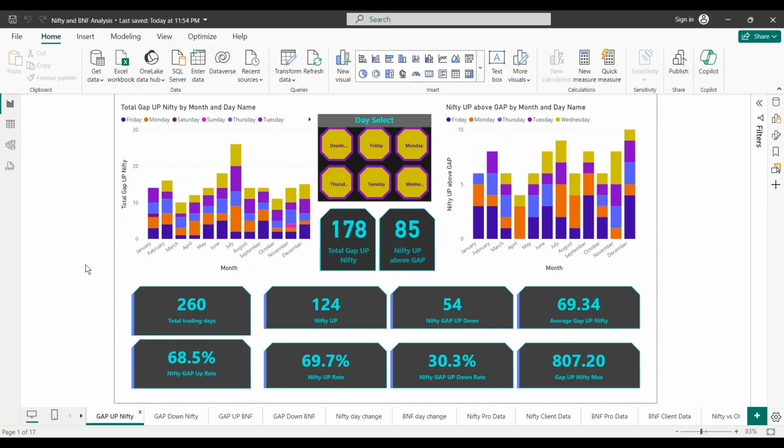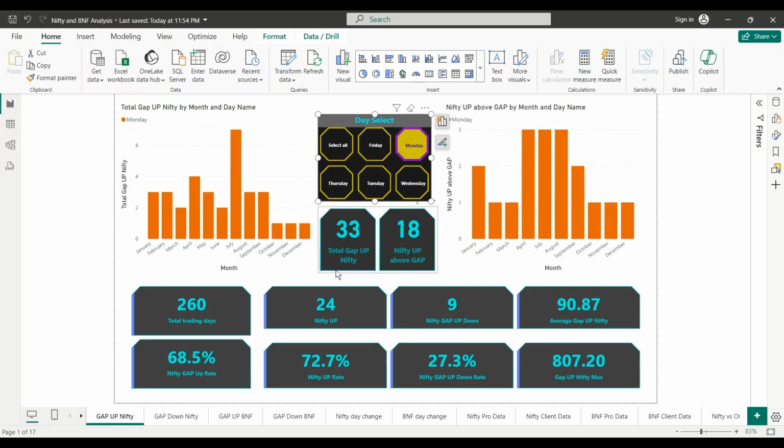Okay, so now let's filter and see. Today is a Friday, and I'm interested to know what happens next week, depending on this data. What is the high probability of gap up? So I'll go to, let's say, Monday, because next coming is Monday. First I'll deselect all, then I'll go to Monday. So on Monday, it shows me that 33 times it gapped up, out of which 18 times sustained and 24 times Nifty ended positive. High 72%. That's actually a good percentage. And Monday's average is 90 points of gap up, 33 times.